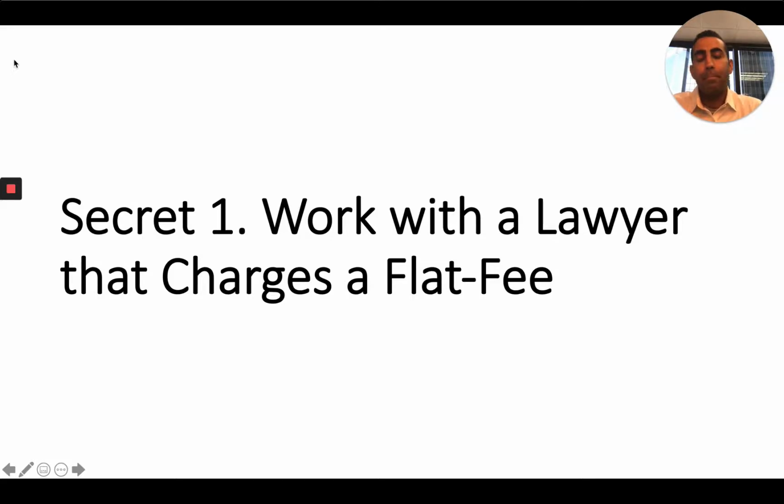So my tip for you is to work with a lawyer that charges a flat fee, because in my experience, what I've seen is that the fee tends to be lower than if you're working with someone on an hourly basis, and you have more clarity in terms of how much you're going to pay. You don't want to be in a position where you just don't know how much your total legal fees are going to be. You have the peace of mind with a flat fee of knowing exactly how much you're going to pay for the service to be completed. So that's secret number 1.